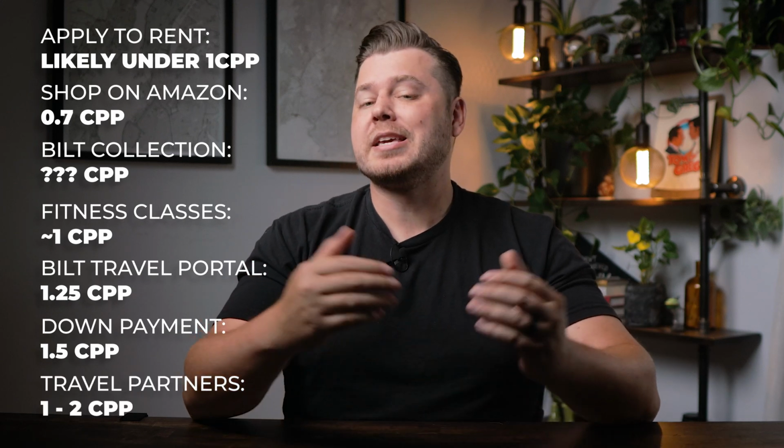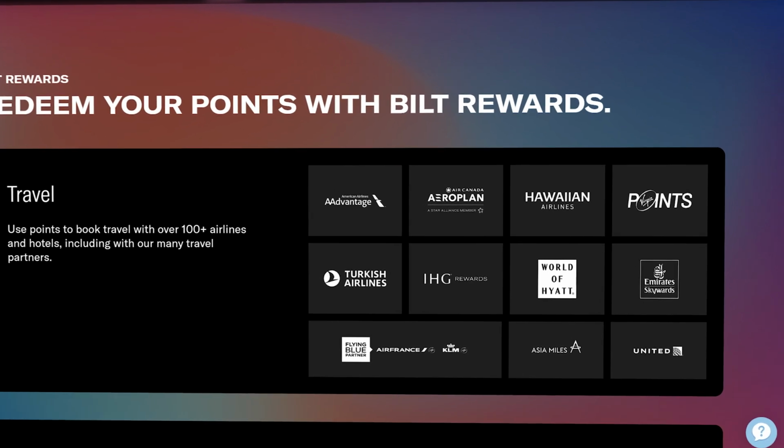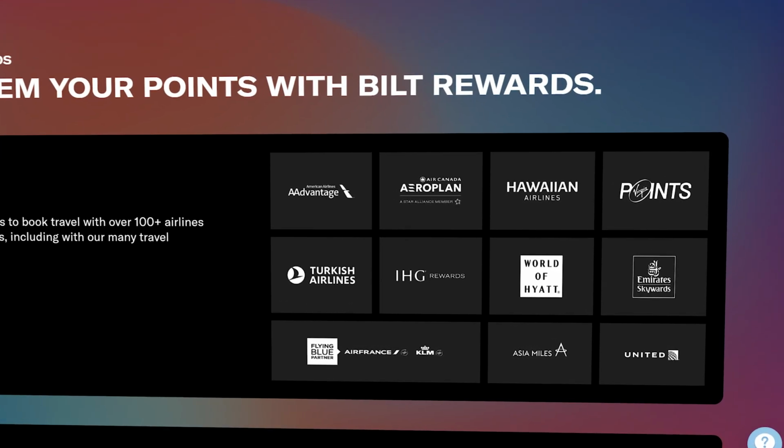This will take a bit more legwork as you need to figure out the value of the points at the different travel partners, but you could squeeze out up to 2 cents per point worth of value by going this route. And the great thing about Bilt is they have 9 airline partners and 2 hotel partners, giving you plenty of options. It's really not common to see this many travel partners from a no annual fee card, so it's important to consider this benefit when deciding whether or not to get this card.